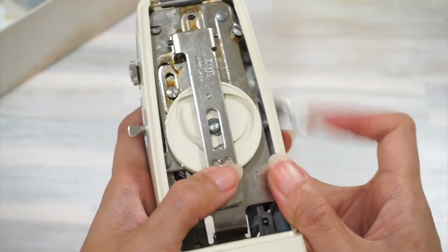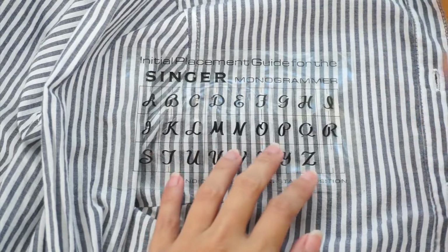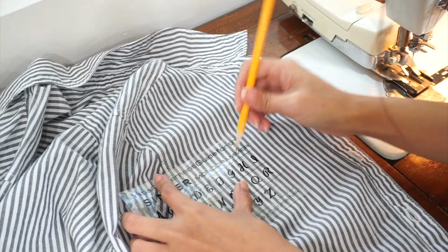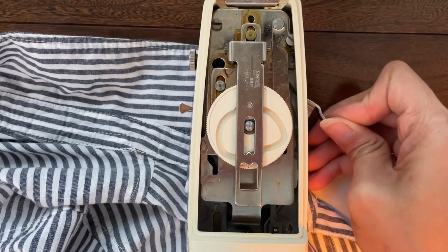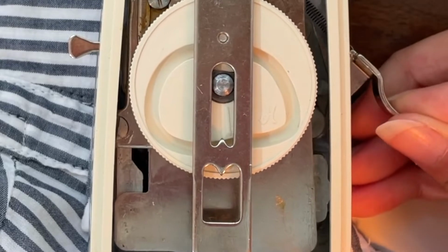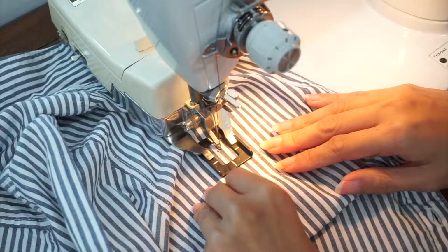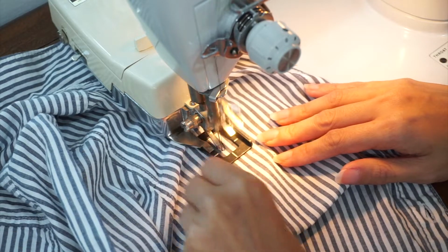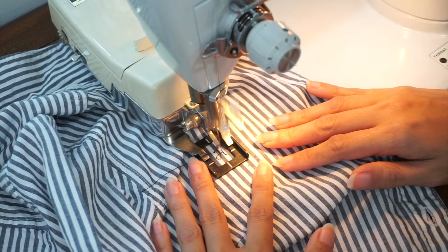And here's how the vintage monogrammer attachment works. You start off by using the plastic film to mark out where the needle needs to start for where you want the letter to be. Then you set the disc to the starting point and you press the foot pedal down and just let the machine do the work. I mean, it's kind of close to like a one-step button process with a computerized machine, right?